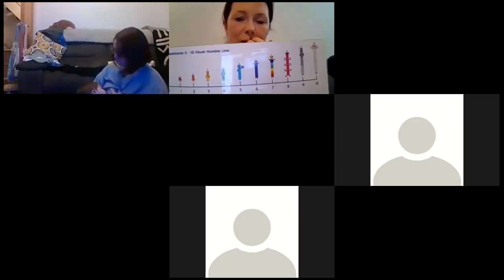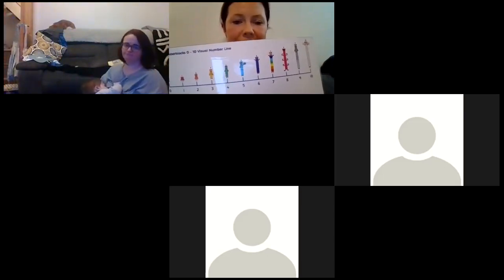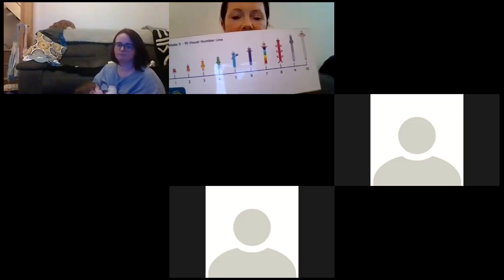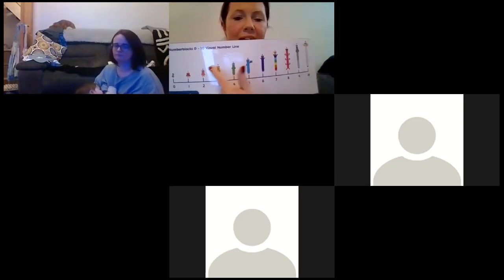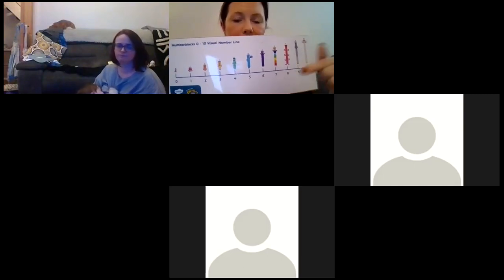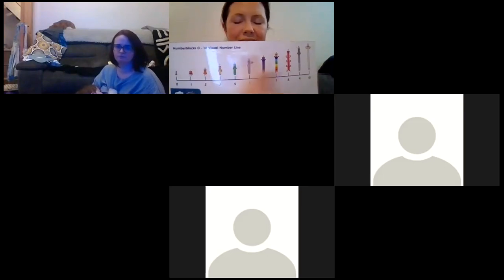A lot of children will count along the number line, but then don't understand why 7 goes after 8, or why 6 is before 7, and things like that. Whereas on here, you can clearly see with the quantities on there that the numbers are getting bigger by 1 each time. So it's a bit like a staircase.